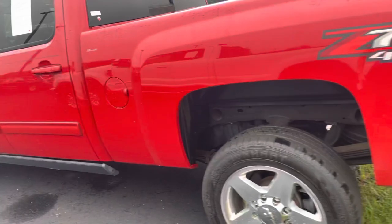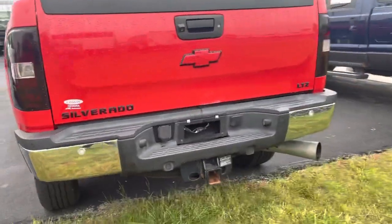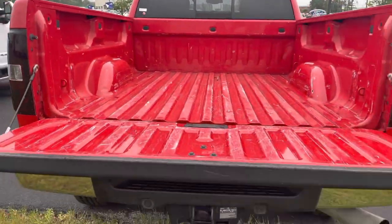Gas is on the driver's side. Does come with backup camera and backup sensors, as well as your hitch. There's the bed for you.